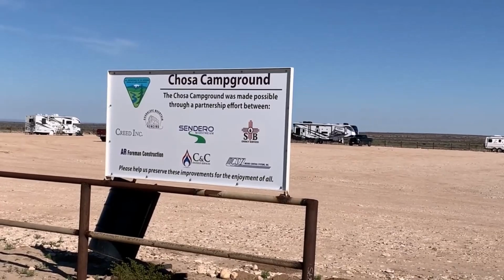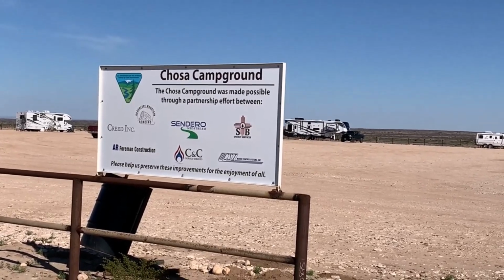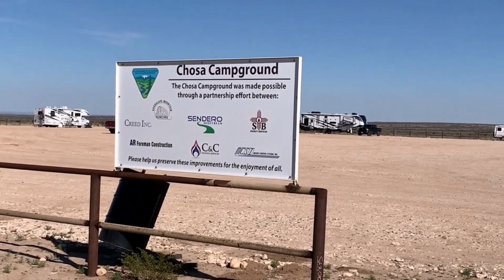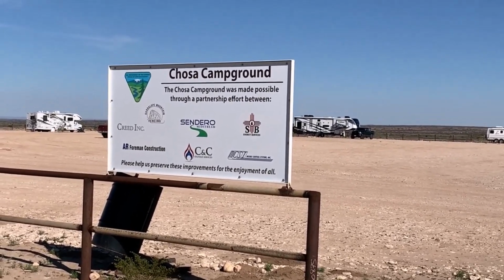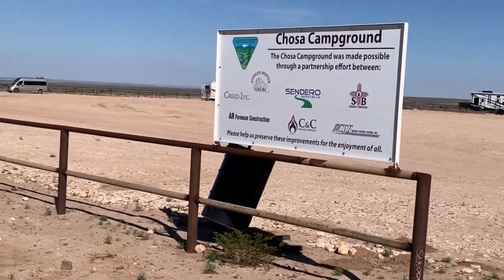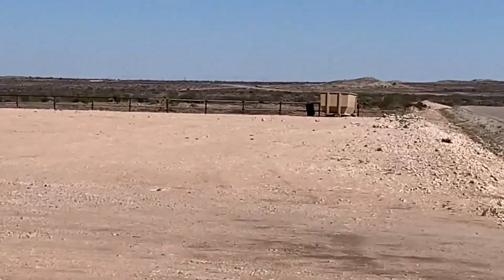in this video. We just pulled in to the Choza campground. It's a BLM 14-day free camping, Bureau of Land Management campground, and very nice, flat, open, big rig friendly area. Even has trash. You have trash receptacles. I believe there's 3 different trash cans, and there's a dumpster over in the corner.